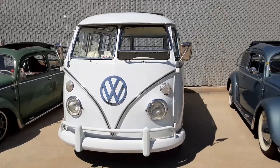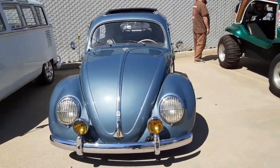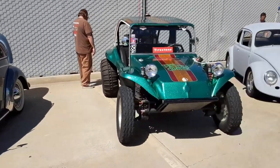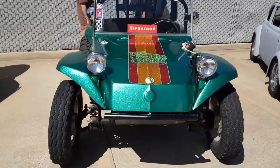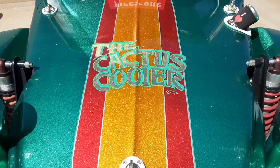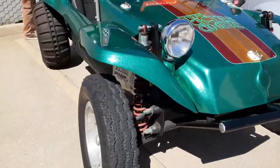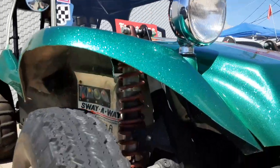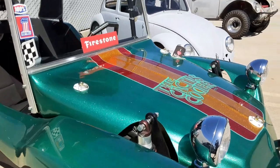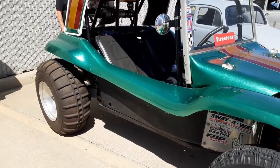Such a clean bus. Wow. Everything here is really clean. Look at this thing. Oh, the cactus cooler. Pretty nice on its suspension, with the waffle tires.